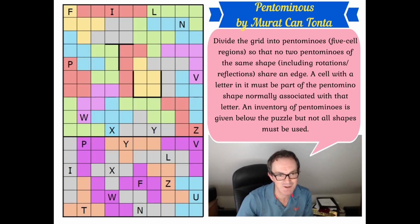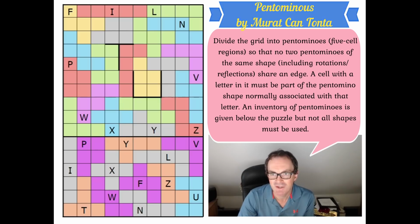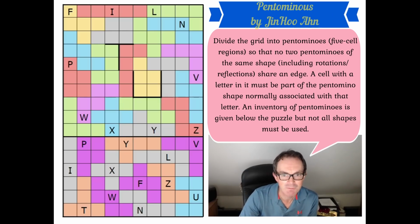And that is how to solve Murat's puzzle. Absolutely brilliant. What a lovely construction. And this is only half of today's video. So now I have to go and find Jinhu's puzzle and load that up. Right, 1 second.